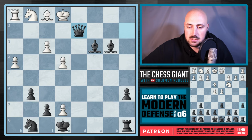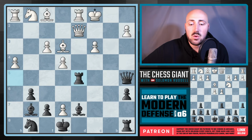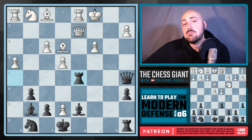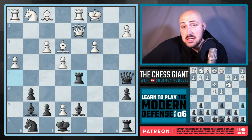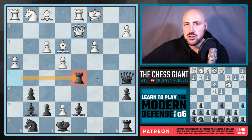Okay, this is a crazy move, rook d5. Will I ever have it in a game? Probably not, but I'll have it memorized just in case. I mean, that's the kind of move where if you play that, your opponent thinks you're cheating. And if they do tell you you're cheating, just tell them, no, I just watched a Chess Giant video and he studied way too much theory on this. Anyways, you get the point.